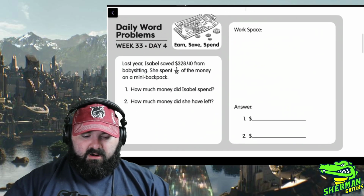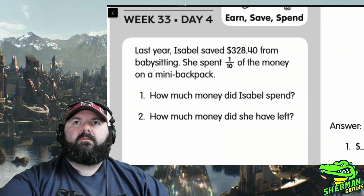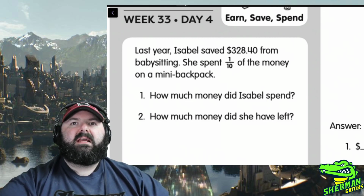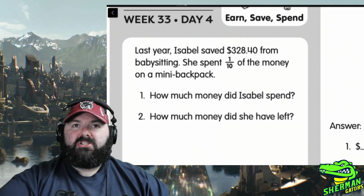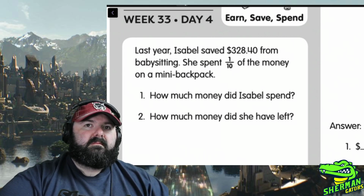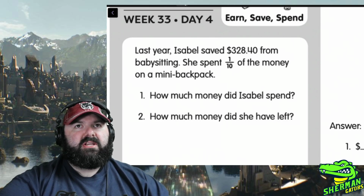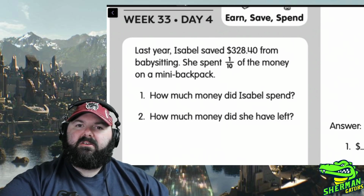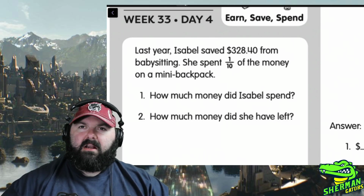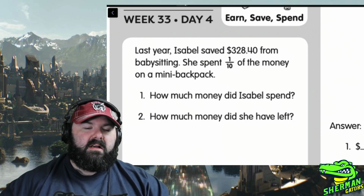And we go down to our daily word problem. It's saying that last year, Isabel saved $328.40 from babysitting. She spent 1/10 of the money on a mini backpack. Number 1, how much did she spend? And number 2, how much money did she have left? So you want to think back as to how we can figure out what 1/10 of that $328.40 is.